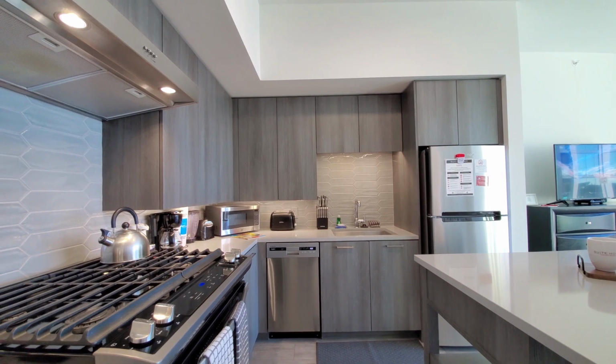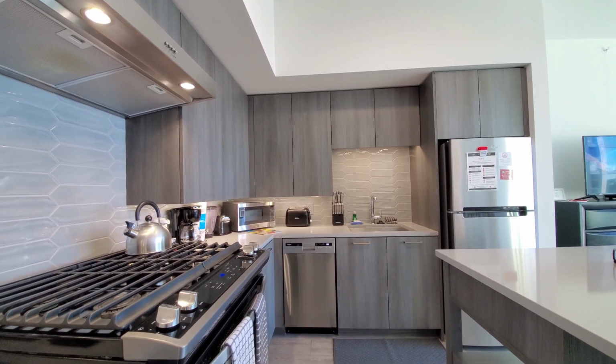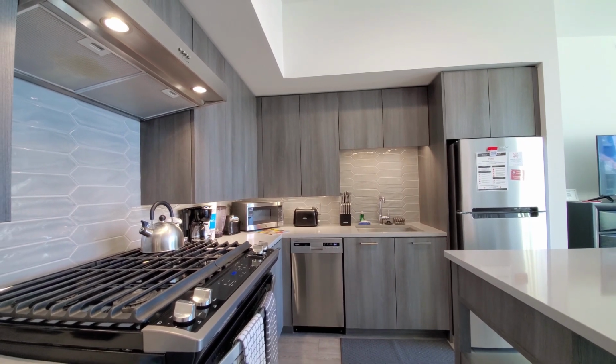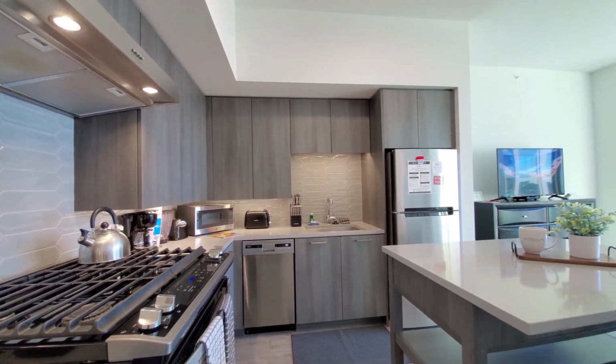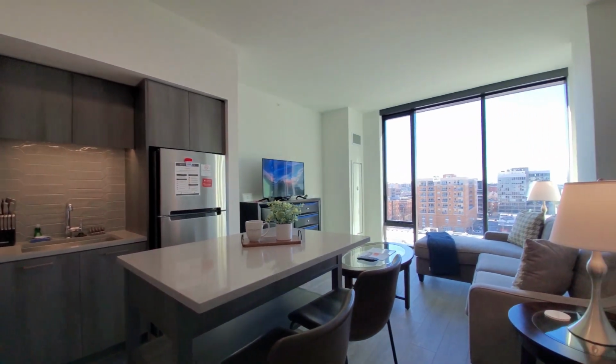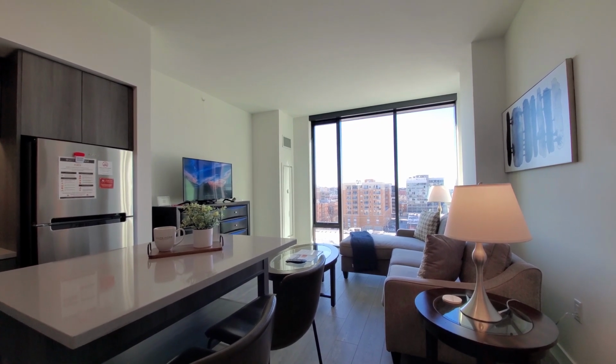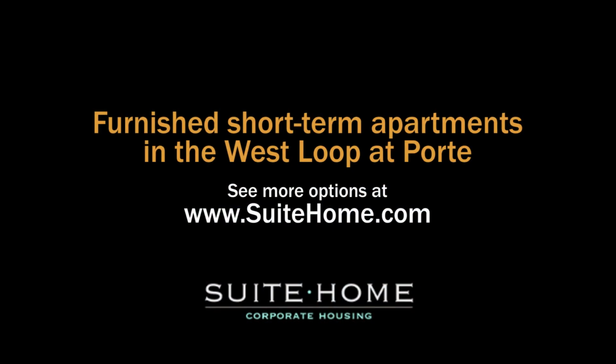Sweet Home is a variety of apartments at Porte, set up with everything so you only need to bring your suitcase. The building has a terrific close-to-everything location, fabulous suite of amenities, and sweet deals from Sweet Home. Head to Sweet Home's website to see more information and Sweet Home offerings in other locations.